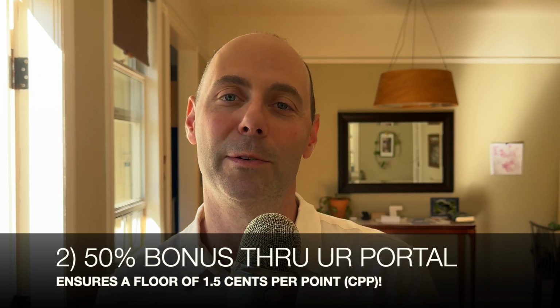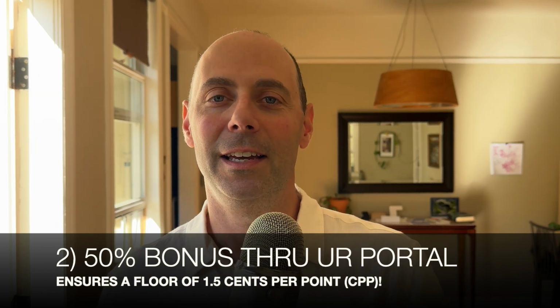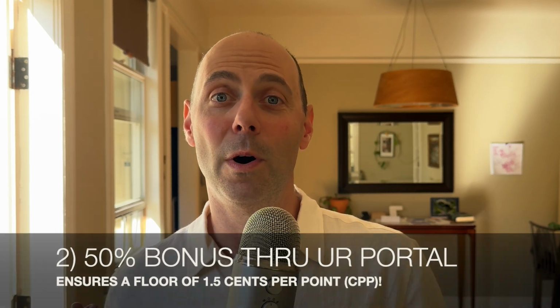And so to underscore this point, the second big advantage of Chase Ultimate Rewards points versus Amex MR points is that you can get a 1.5 times boost. In other words, a 50% boost when you use your Ultimate Rewards to book travel through the Chase Travel Portal. So that effectively is guaranteeing you a floor of 1.5 cents per point. So for domestic travel, that's excellent because, as is widely agreed upon, it's pretty rare to be able to beat that for almost any kind of domestic travel redemption. So especially for airfare, that's a slam dunk way.